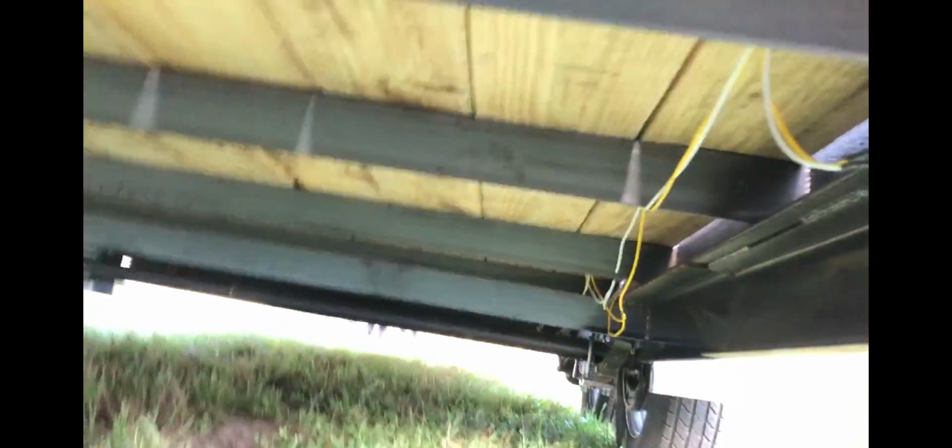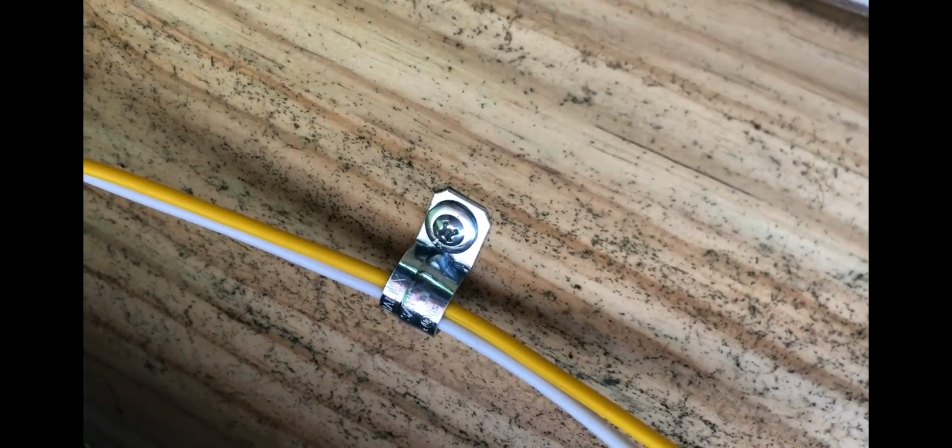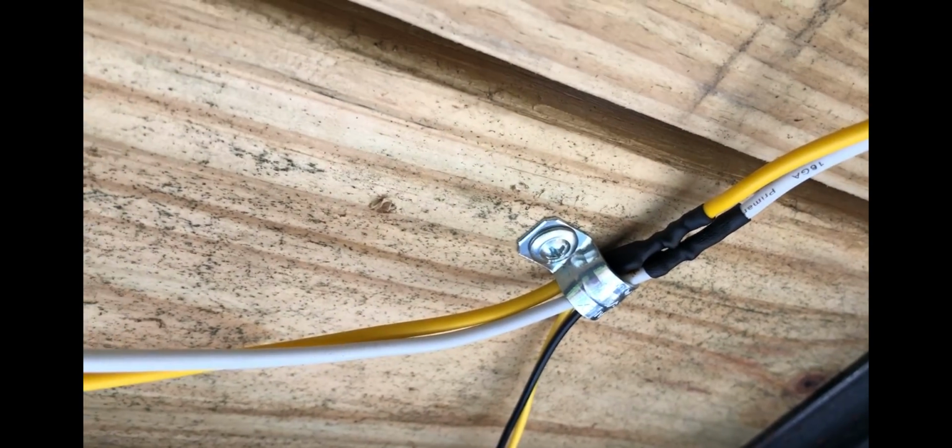So you can see we got the wire routed over here. Just made sure to go over the axles, because obviously you don't want to be pulling that down as you come. But here's where we got some decent light, if we can get this to focus. Yeah, so that's basically just what holds it up. We mounted them directly to the deck. Here, got another one right here where we did this solder joint.